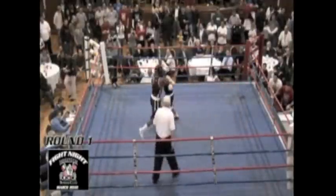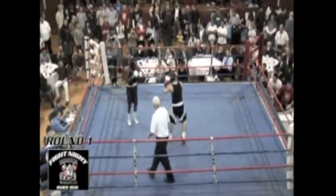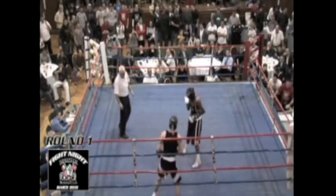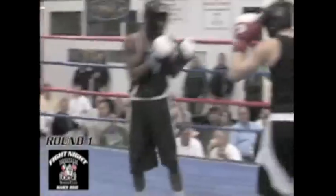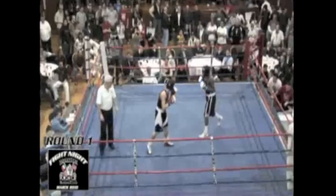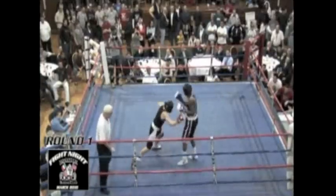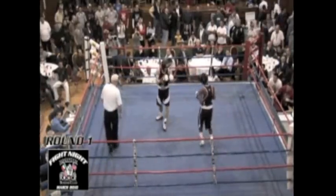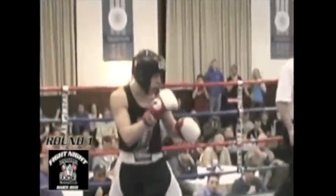So Joey Meuse is in the black and white trunks, Boquaye in the black trunks that have the white trim and a little bit of red in them as well. A little bit hard to tell them apart because they're wearing similar clothing. Joey Meuse wearing the white and red shoes. And the white and red gloves.